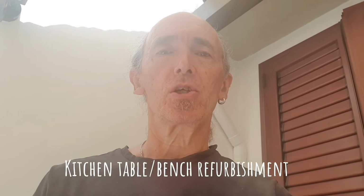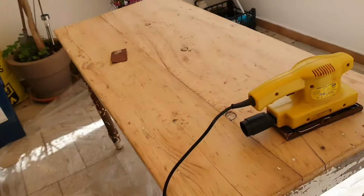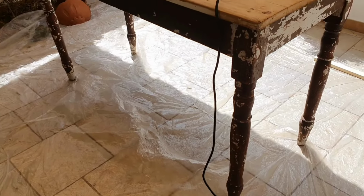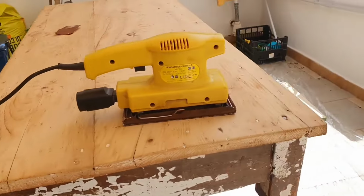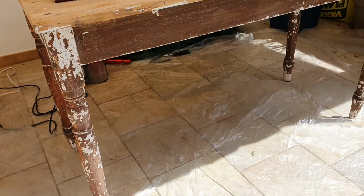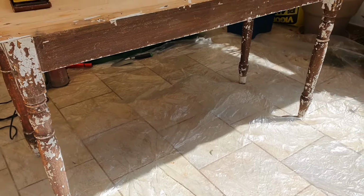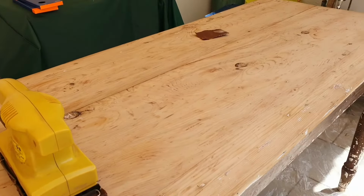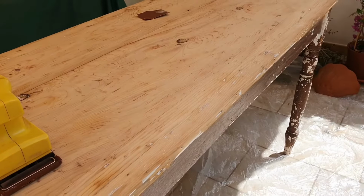Okay, so on to the next project. It's our kitchen table, kitchen bench, table that we're using as a bench. Let me show you. Sand it all back. Put a bit of paint on the legs. Give it the shabby look. Varnish the top. Let's get into it.